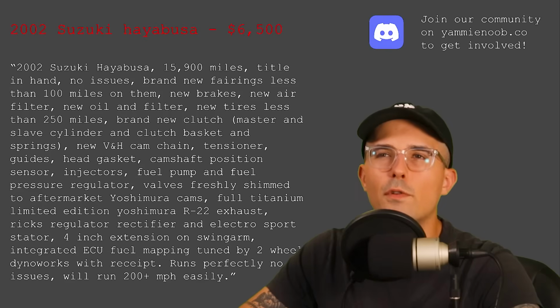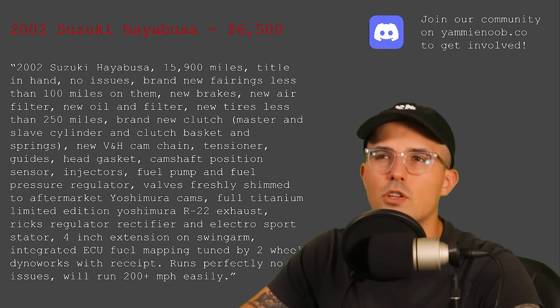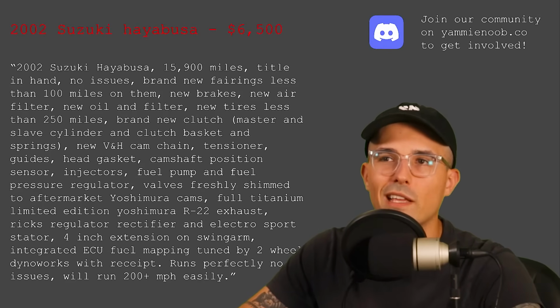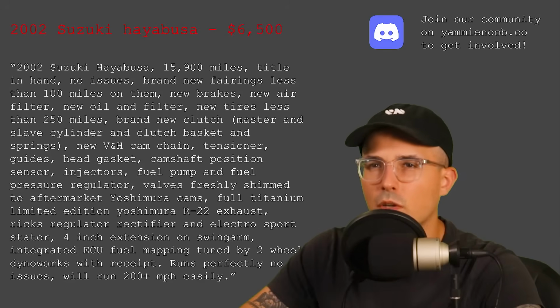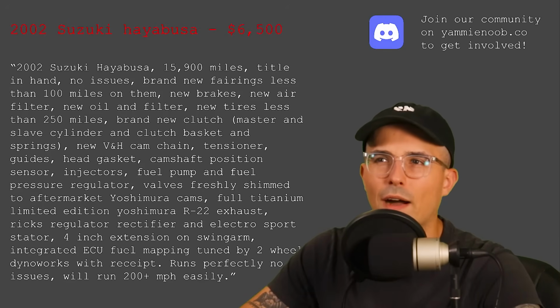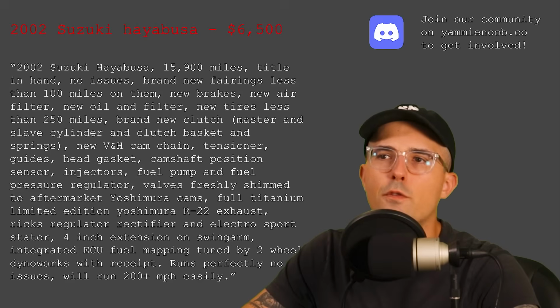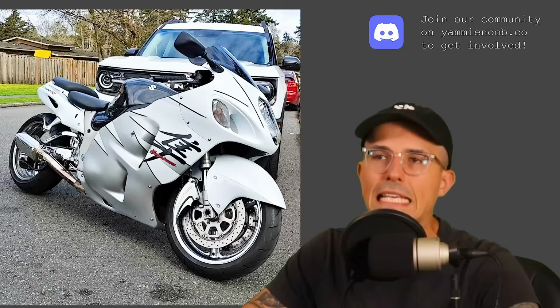New brakes, new air filter, new oil and filter, new tires, less than 250 miles, brand new clutch, new cam chain, tensioner, guides, head gasket, camshaft position sensor, injectors, fuel pump and fuel pressure regulator, valves freshly shimmed to aftermarket Yoshimura cams, full titanium limited edition Yoshimura R22 exhaust, Rix regulator rectifier, and Electro Sport stator. 4-inch extension on the swing arm, integrated ECU fuel mapping tuned by Two Wheel Dynoworks with receipt. Runs perfectly, no issues, will run to 200 plus miles an hour easily.